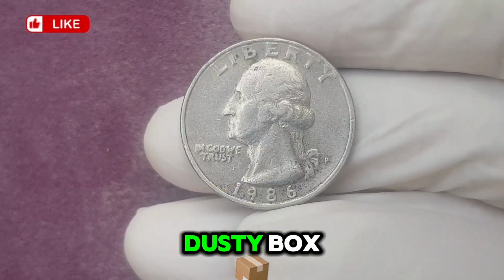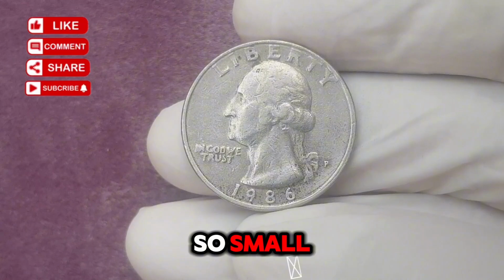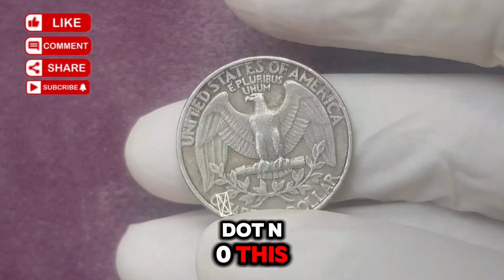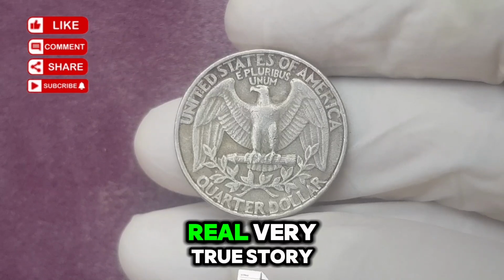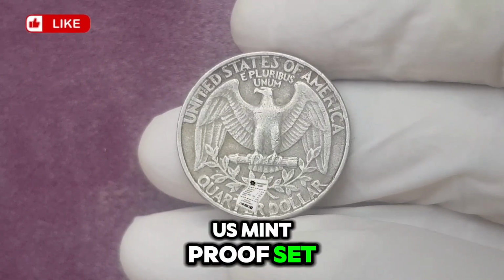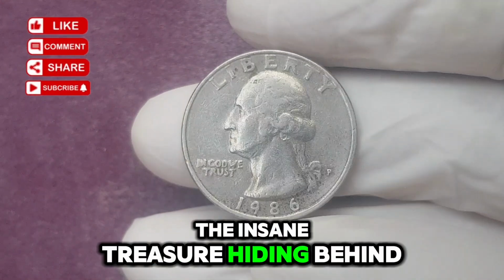Imagine opening an old dusty box, peeling back the layers of time, and finding something so small, yet so powerful, it could instantly change your entire life. No, this isn't fantasy, this is the very real, very true story of the 1986 Washington quarter dollar from a US Mint proof set, a coin so deceptively ordinary, you might never guess the insane treasure hiding behind its shine.